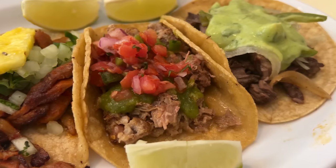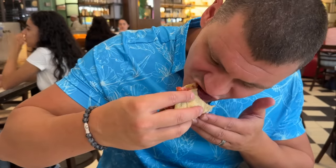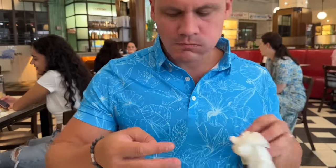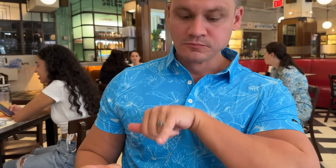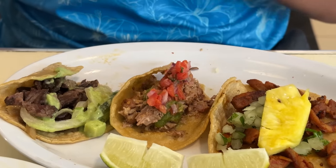Up next, I had the carnitas taco, which was slow-roasted pork that I was told was roasted in beer. It was so juicy and moist, and you could taste a little bit of that beer coming through, paired with cilantro and the vegetables on the taco. This one is in the top three.